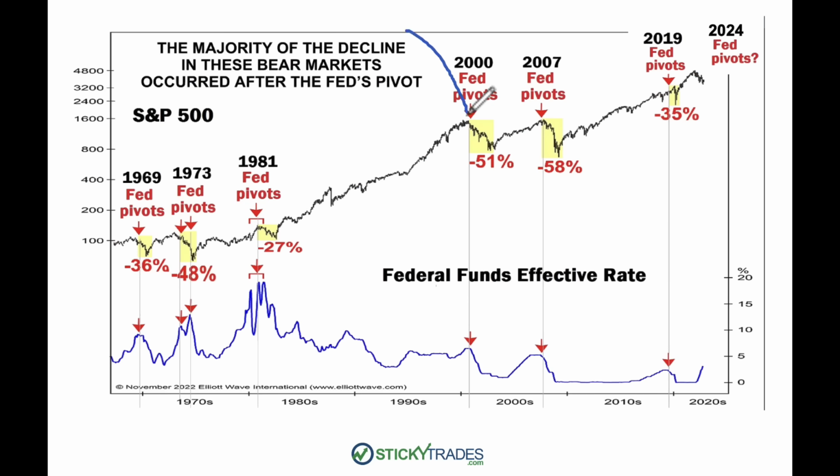Again, so you can see how this works out on the chart. When the Fed pivoted in 2000, what happened? The markets dropped, and the pivot took place before the actual sell-off followed. You see, so if the Fed is starting to talk about pivoting, and even if they cut rates at 25 basis points, forget the 50 basis point cut, if they just come in with 25 basis points, then it's game on. And we're probably going to see the markets drop.